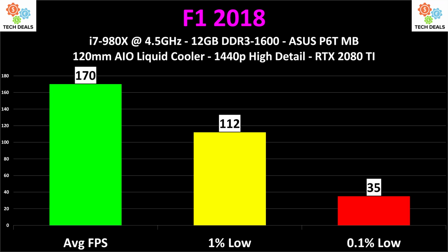And of course, keep in mind, this is one of the best old CPUs you can get. It's a 4.5 gigahertz, 6-core, 12-thread, amazing processor. If you have something less than this, then obviously the bottleneck will be worse. 170 frames per second average, 112 1% low, and 35 0.1% low. It's great, it's playable, it's fine, it's just not all that it could be.